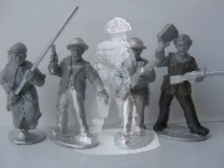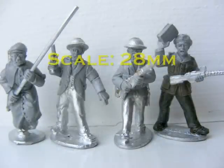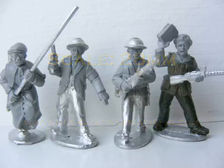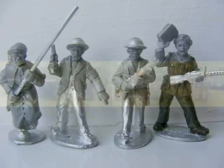Number 8, we have another new release from Musketeer Miniatures. Musketeer have been producing some regular updates for their 1938 very British Civil War range. And this set of latest greens shows a set of priests that are coming out. Again, great stuff from Musketeer. Yeah, they really are producing consistently good releases these days.